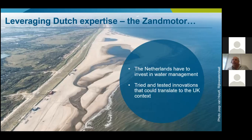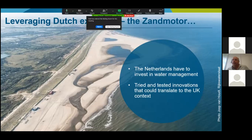So our expertise from Holland looked at this innovative sandscaping project. It looked at the opportunity to design a similar scheme at the terminal, which would benefit the surrounding communities. The idea really is to use a natural process on a large scale. Instead of building hard physical defences, which are expensive, it's a natural solution that halts coastal erosion, but actually restores the beaches and creates an amenity and gives protection to the villages as well.